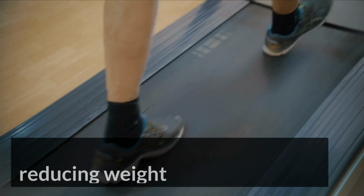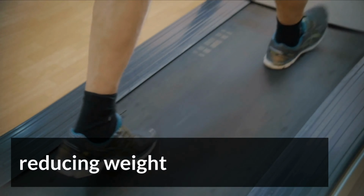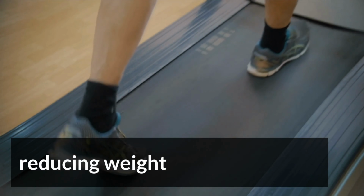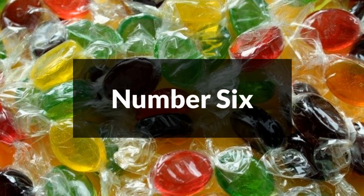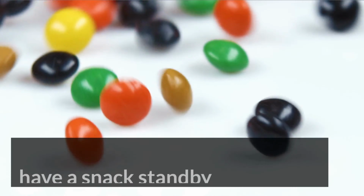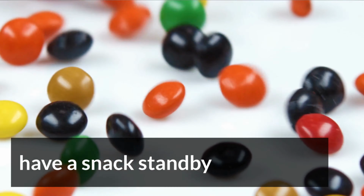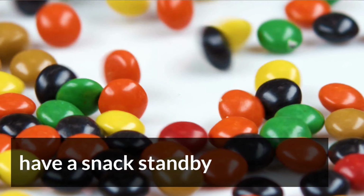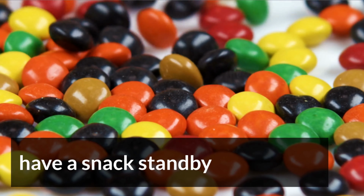Regular exercise can help us to reduce weight. Studies have shown that reducing weight can prevent diabetes in people who are at risk. Number 6. What we should do if we have diabetes is always to have a snack standby. Hypoglycemia is low blood sugar level. This is a dangerous, life-threatening complication seen in diabetic patients.